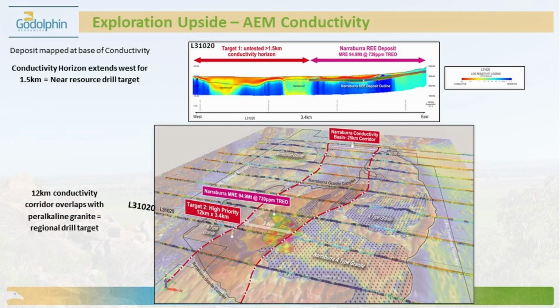Essentially what you're looking at there, the reds represent something conductive, which is more than likely our clays, and then the blue represents resistive basement. On the right hand side, it might be a little hard to see, but we've overlaid where our rare earth deposit sits, and that's basically on the southern, bottom margin of that conductivity feature. Importantly, we think we can trace that horizon out to the west for another 1.5 kilometres, and we've never drilled out there. So it stands to reason that if there's a peralkaline granite underneath that untested area, you'd expect to see a rare earth accumulation zone in the regolith profile.